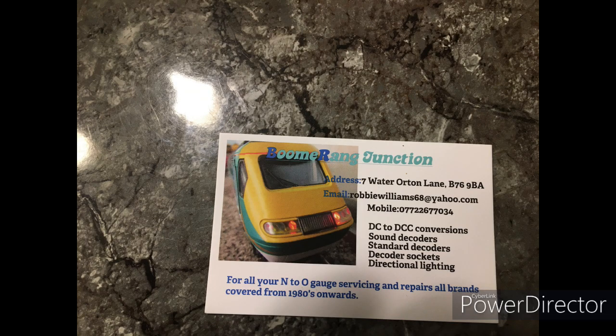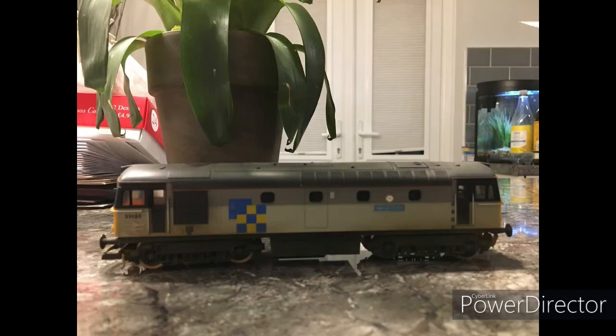Someone else I want to chat about is Rob Williams from Boomerang Junction. A while back, I spotted on eBay a Lima Class 33, Isle of Grain was its name, in BR Rail Freight Constructors livery. This would fit in nicely on the layout. Isle of Grain is nice and local, and it'd be able to pull the Blue Circle cement wagons, so that was ideal. The only downside, good price, £40, but it was not DCC ready.